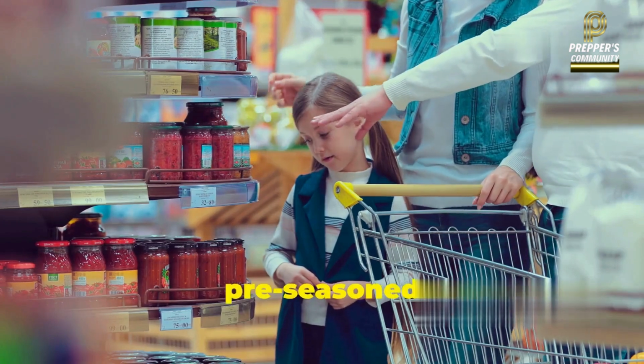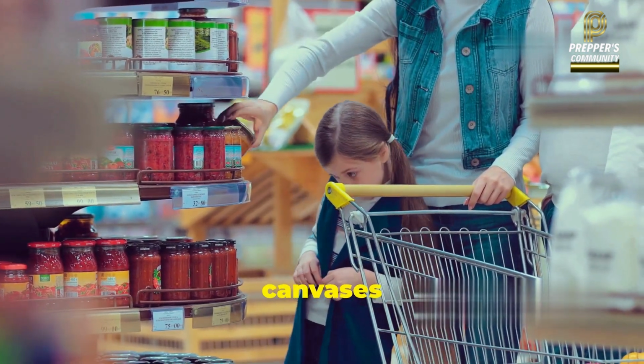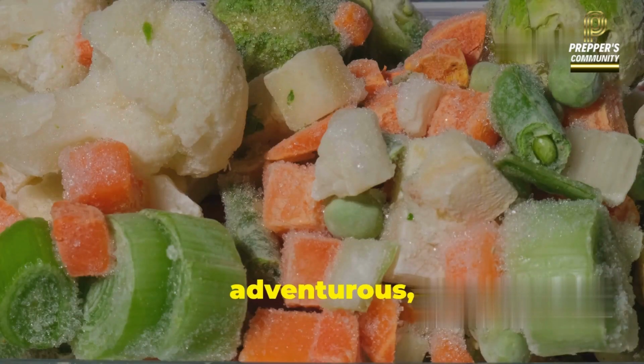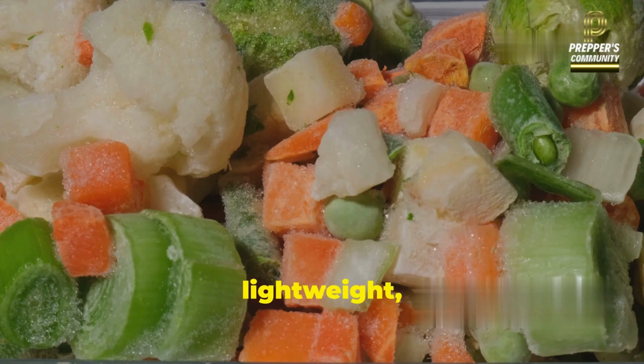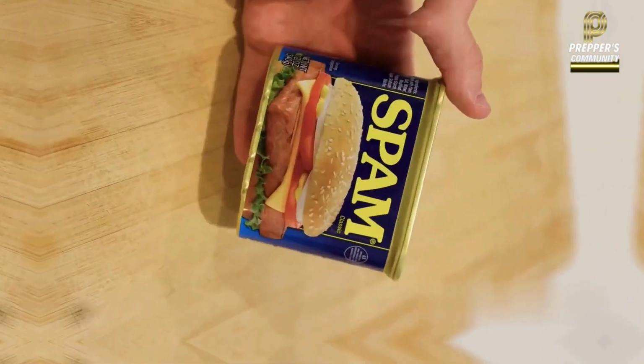Instead of falling into the pre-seasoned trap, grab some plain canned vegetables. They're like blank canvases just waiting for your culinary genius. Or, if you're feeling really adventurous, try freeze-dried veggies. They're super lightweight, last forever, and you can rehydrate them with just a little bit of water.